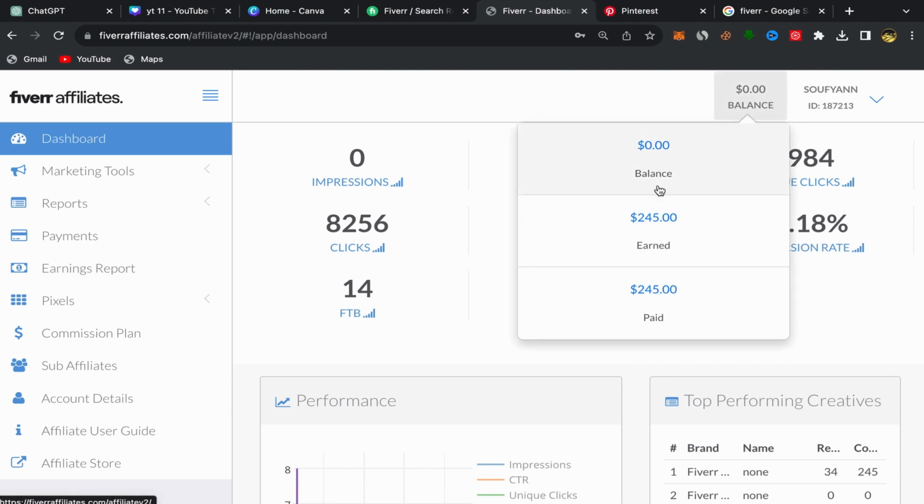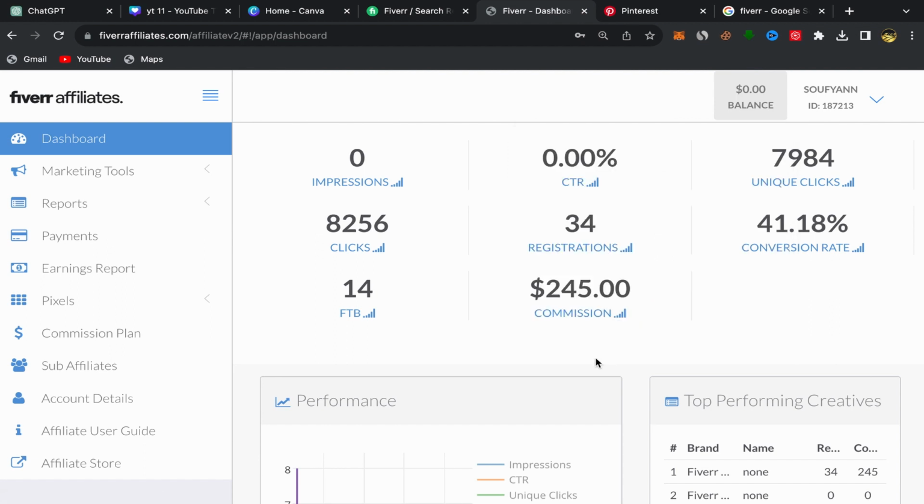As you can see over here in my balance, it's showing $0 because I withdrew all my money to my PayPal account. And as you can see over here, it's paid. Okay, so let's get started.